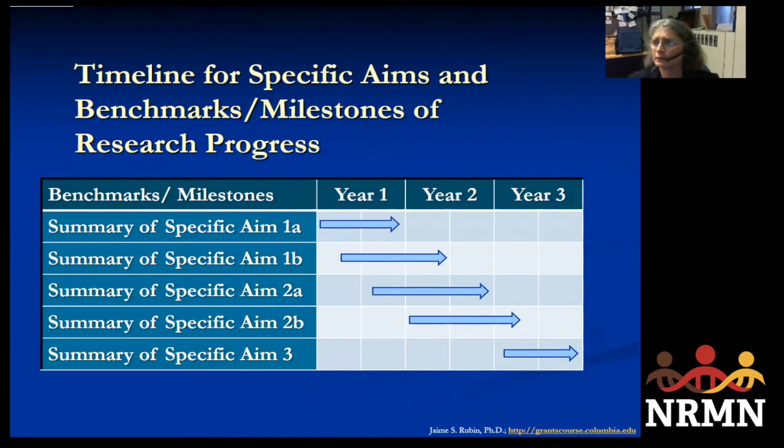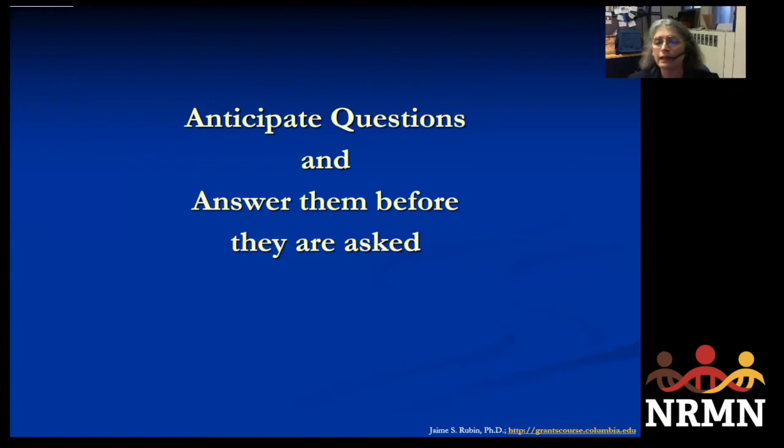This is an example of a timeline showing that you can get the work done. This is an example of a 3-year fellowship. This is a timeline for the research, and you might include in another section a timeline for your career development activities. This demonstrates to the reviewers that you've thought things through in terms of the time element of doing all the experiments, and it really can get done in the 3 years of this particular grant. Think about all of the questions that the reviewers could have and answer them in the grant.